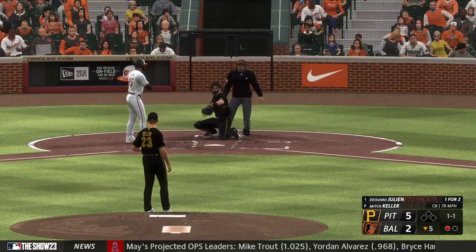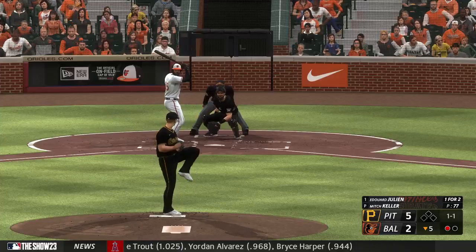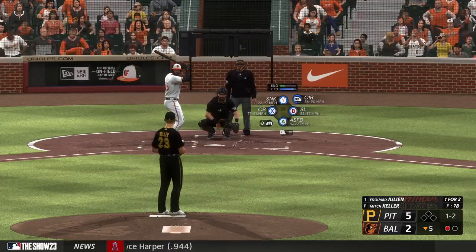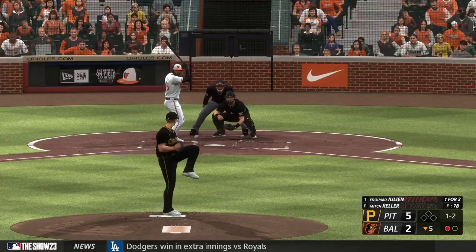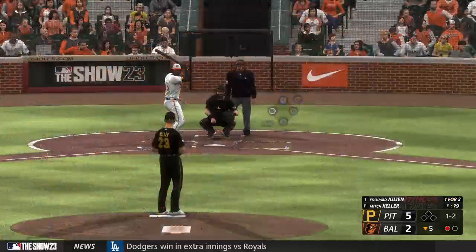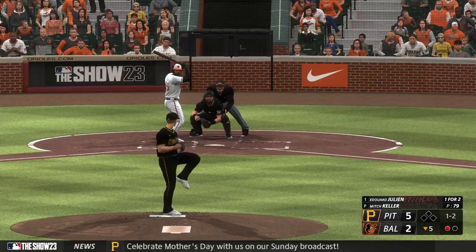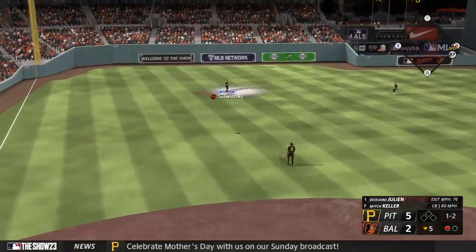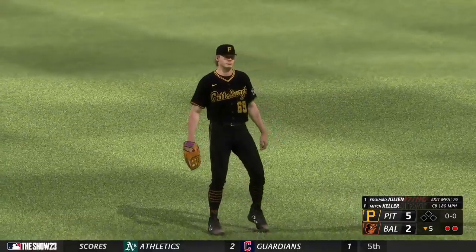Next pitch misses. 1-1. And there's the strike. And the pitch. Fouls it off, still 1-2. So glad these ballparks have installed the netting to protect the fans, keep things safer all around the league. Swing and a high fly ball out there towards left field. Sawinski makes the grab, and there's 2 gone.